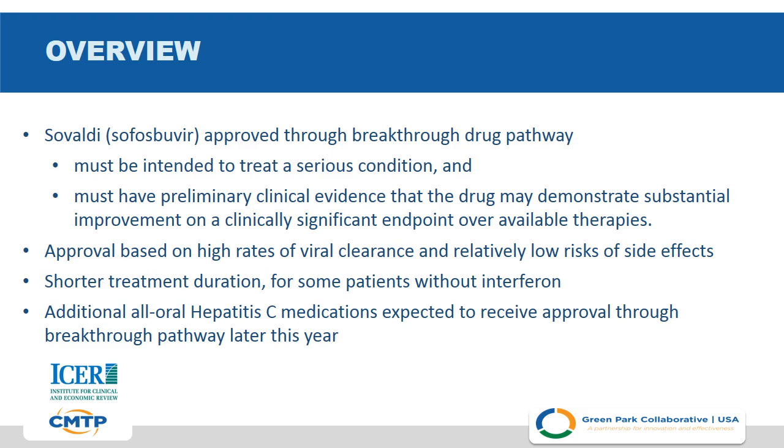Relevant to today's discussion, Sovaldi was approved recently through the breakthrough drug pathway by the FDA. And just very briefly for a background, in order to be designated as a breakthrough drug, the drug must be intended to treat a serious condition, and there must be preliminary clinical evidence that this drug may demonstrate substantial improvement on a clinically significant endpoint over available therapies. So that is the pathway through which Sovaldi was approved.